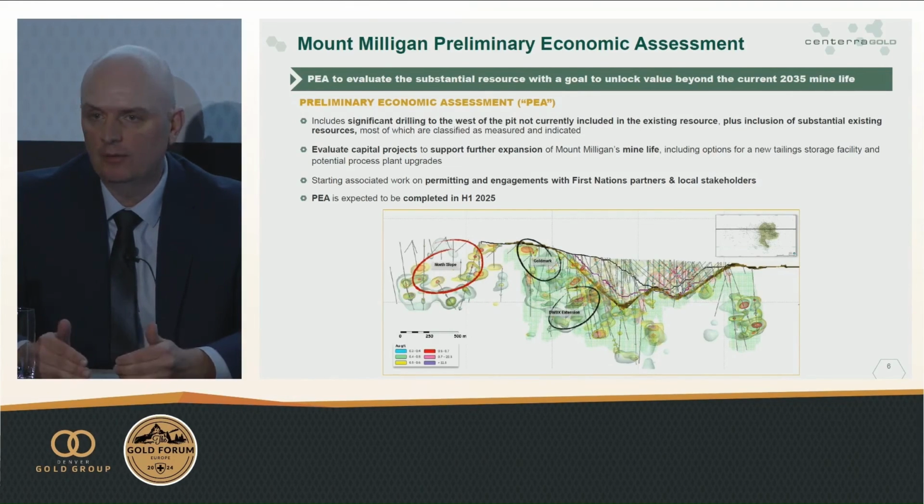This is a classic British Columbia copper-gold porphyry. If you look at other assets like Highland Valley or Gibraltar, these are assets that have produced for decades and decades. We believe that this is what Mount Milligan is.